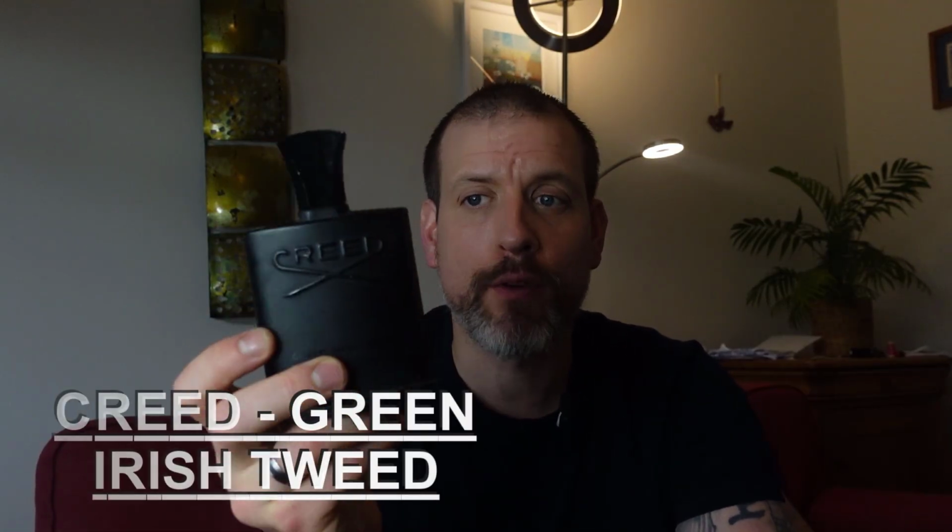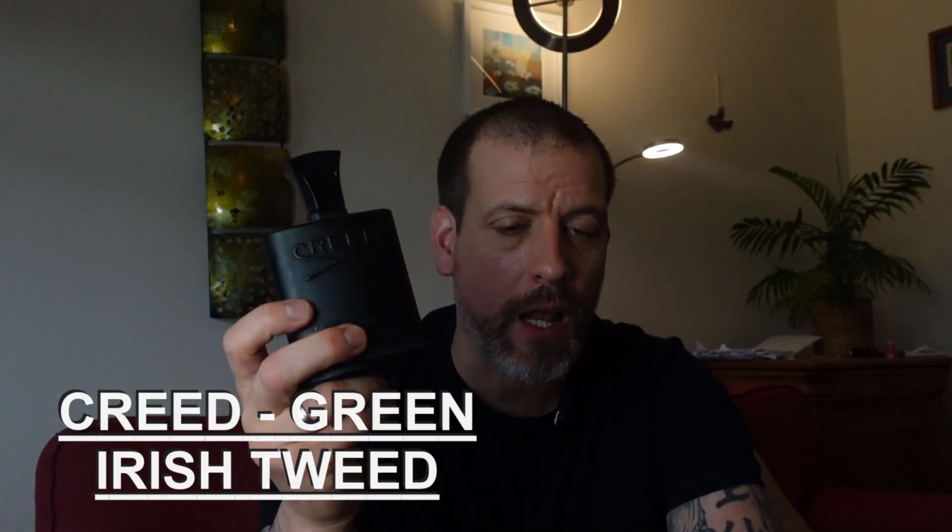This next one comes from 1985. It is a classic. It will work pretty much for you, and it smells amazing. The only downside to this one, when you get a new batch of this, it doesn't last as long as the older batches. Now I've got an old batch which lasts 8 hours. Creed Green Irish Tweed is a classic for a reason.